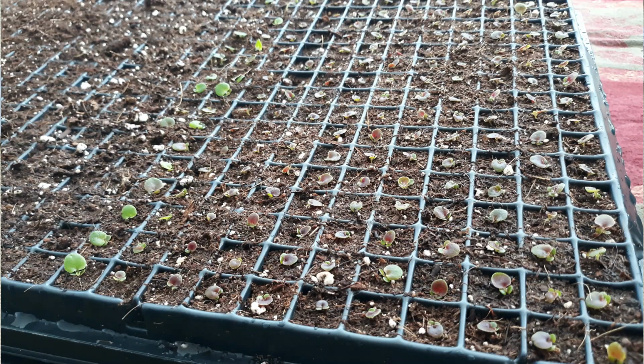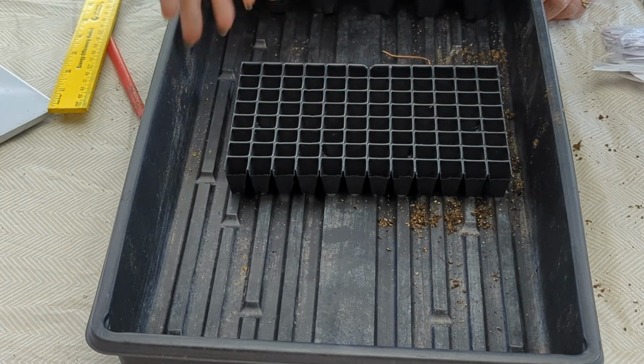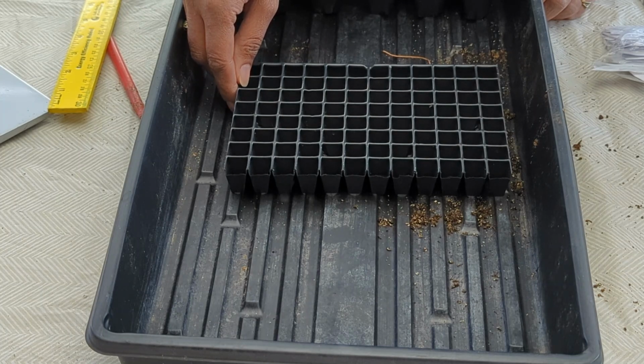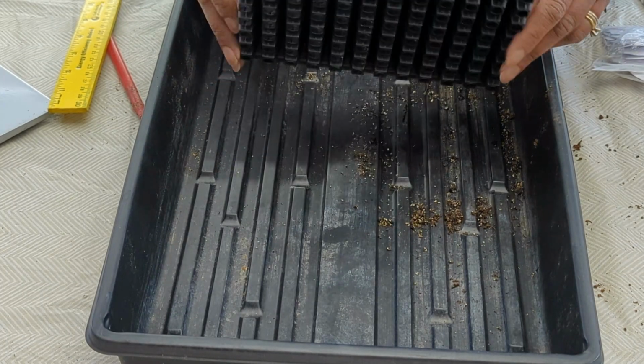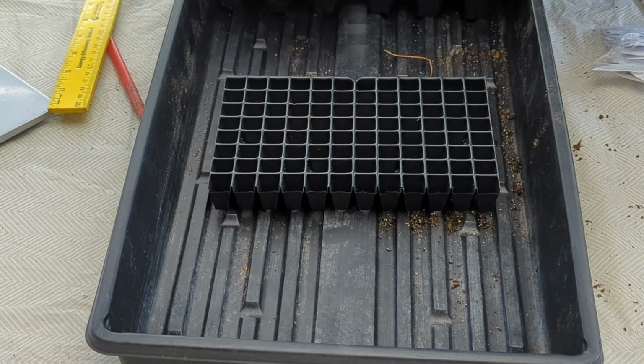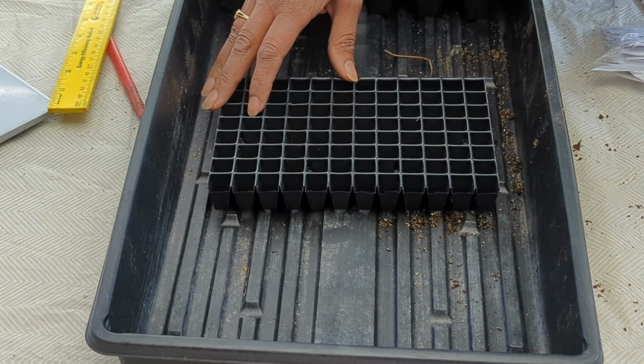And I'll pop up on the screen what they look like when I did that a few years ago. It worked out okay. I didn't love that. I found that I didn't need that many small little cells all at once. Also, when it came to watering, it just wasn't the best situation for bottom watering the small little tray. So what I asked Mr. Budget Gardener to do for me was to basically cut it into small bite-sized morsels.